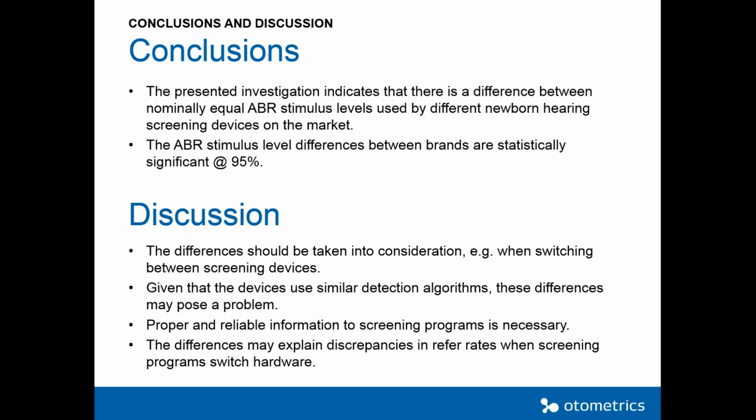And if you move on to discuss what this really means for the end user, for the screener or the screener program manager, of course these differences should be taken into consideration. For instance, when switching between screening devices. And I'm not saying that someone is doing right and someone is doing wrong. It's just a matter of different definitions, how we define the 0 dB NHL for a newborn.